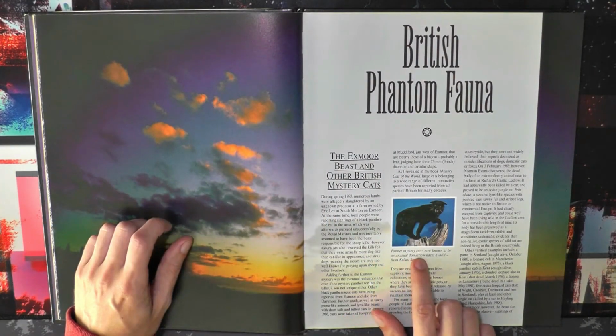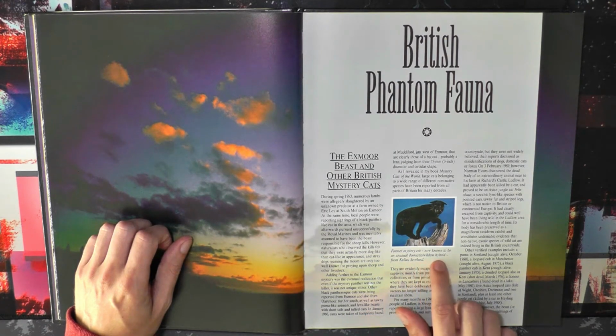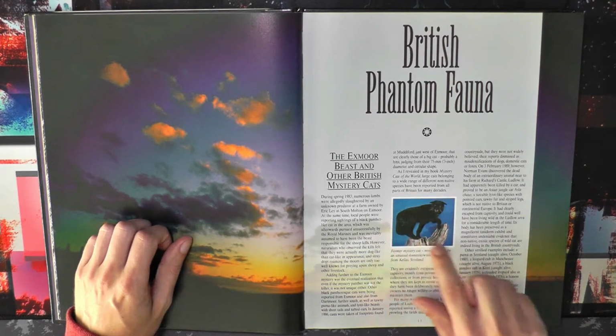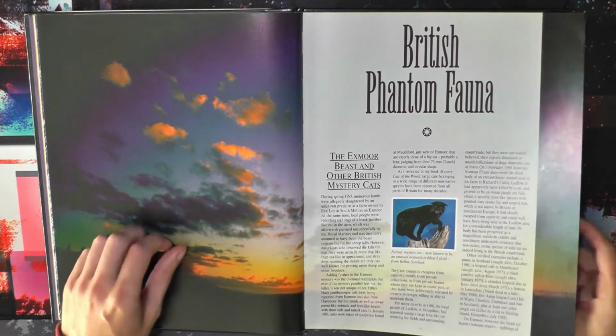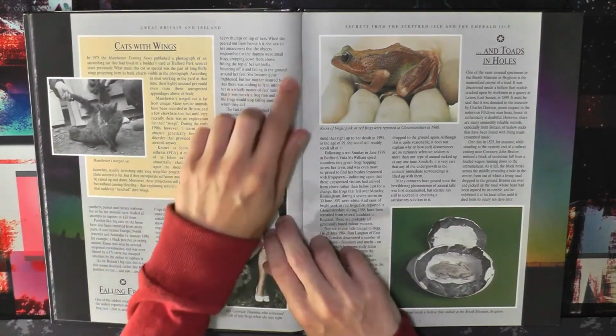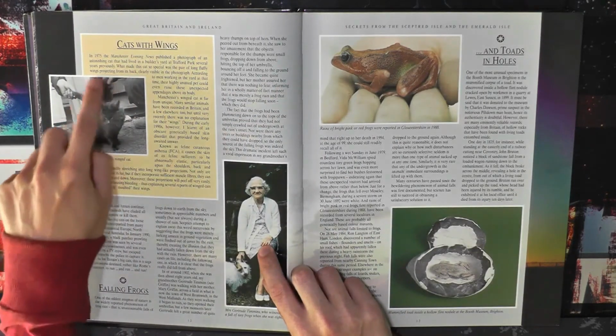Former mystery cat, now known to be an unusual domestic wildcat hybrid from Kellis, Scotland. And he doesn't look very pleased at all. Cats with wings. Wow.